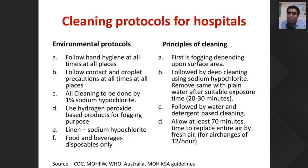For all cleaning, use a sodium hypochlorite based compound, a hydrogen peroxide based compound, or soap and water, because this is an enveloped virus. So your normal detergent and water is also going to be effective for these kinds of viruses. Even for linen management, you have to use sodium hypochlorite, or use disposable or single use laundry. And for food and beverages, you need to serve only in disposable items, and the cutlery all has to be disposable.